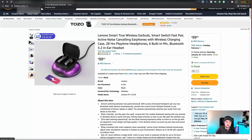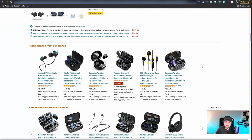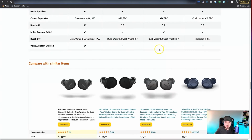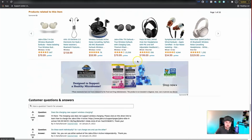So the next listing I want to check out is another headset that's also a new launch, and they've only got 4 reviews right now. However, I want to show you something down at the bottom, and this is also a bigger brand. They've got really good EBC here, and it was launched on January 3rd of 2022, so only a couple weeks ago.